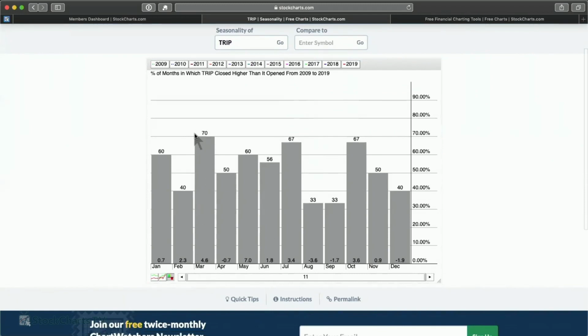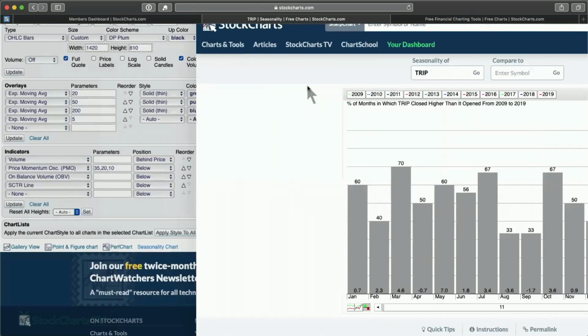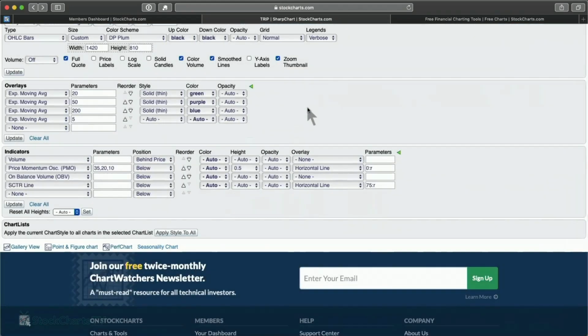And March, 70% of the time, it's going to be 4.6 higher. And so if you recall, we ended up flat. So we didn't really come through on that particular seasonality tool there, the seasonality bias. In May, coming up, or what we're going through right now, it's supposed to have a really good month in May, typically. Of course, seasonality is, I look at it as confirmation or interesting information. So let's go back to that chart real quick here.